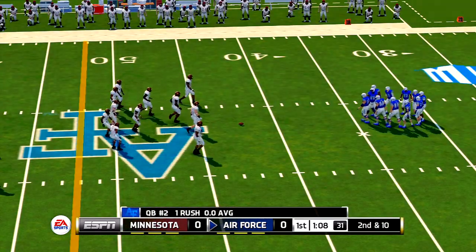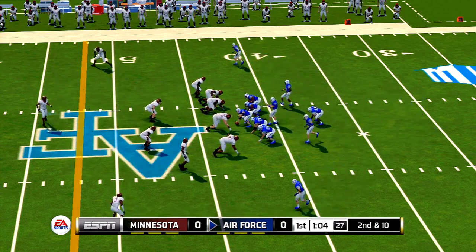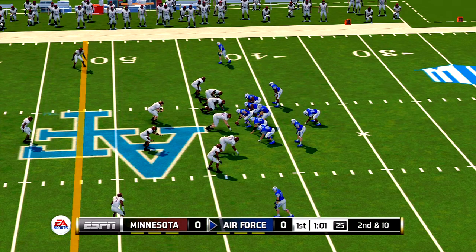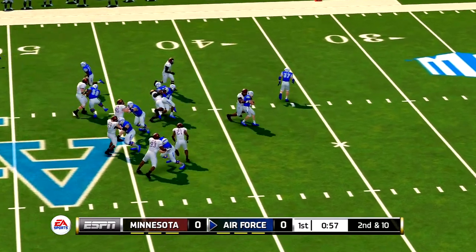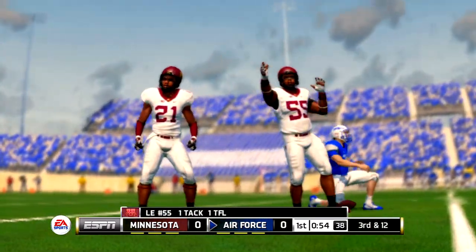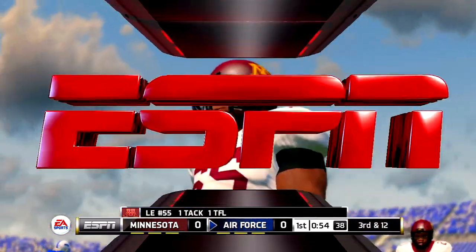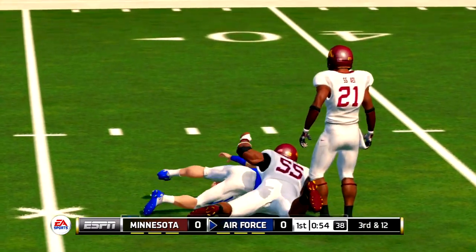Number six. From their own 42-yard line, it's second down. Backup quarterback into the game now to call the signals. Tackle made around the 39-yard line. This guy's out of the stance so quickly that he's really a nightmare to try to block, as they found out right here on this play.